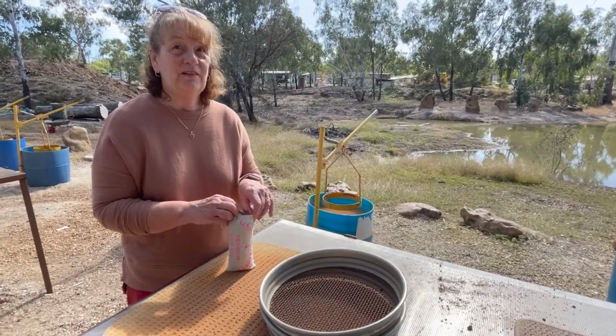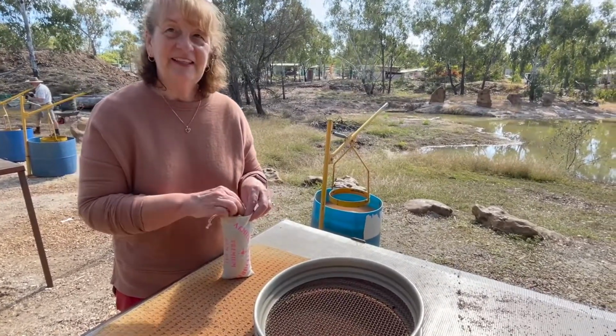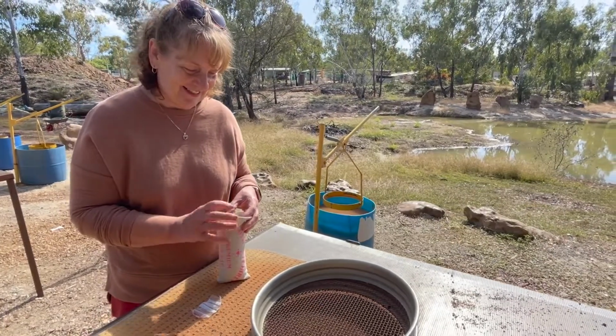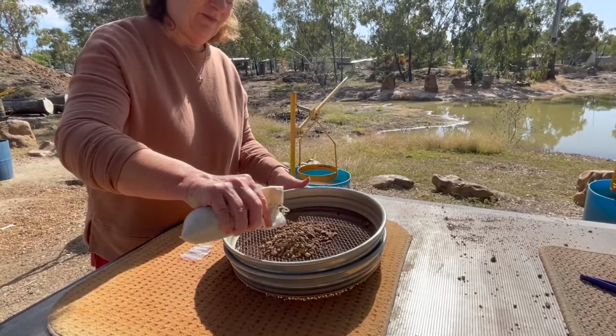A $25 bag, and we're going to try a premium bag. A premium bag. We found quite a few cutting stones in the $25 bag, didn't we? Yeah, we did. And so we've just had BJ's just graded them. And I can see a heap already.